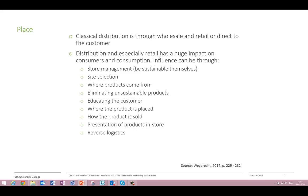They can eliminate unsustainable products. They can also educate the customer in how to use different products in a sustainable manner. Where the product is being placed. So if you have all the good fruit and vegetables in the bottom, in the corner of the store, so they are hard to find, that is not to promote sustainable fruit and vegetables, for instance.